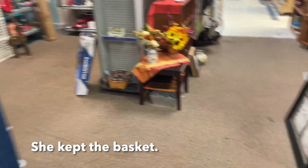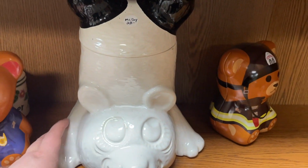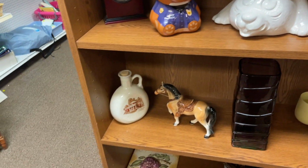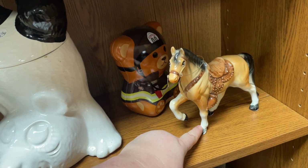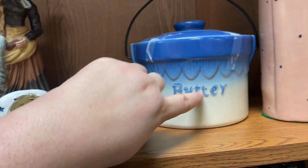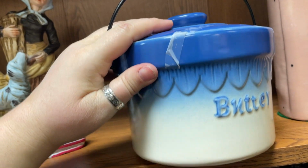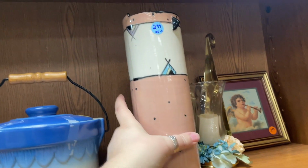I gotta battle Cindy for the birds. Look at this. He's missing paint. That's a white tag. Oh, that was way light. Japan. It's got some damage on it, but he's very thin, fragile. That's neat. Butter. A little butter basket. Looks newer, yeah, it's very new. This one says as is.